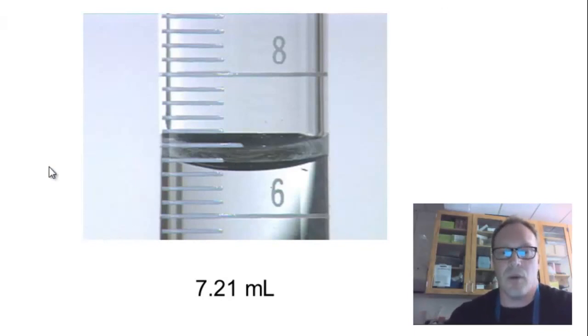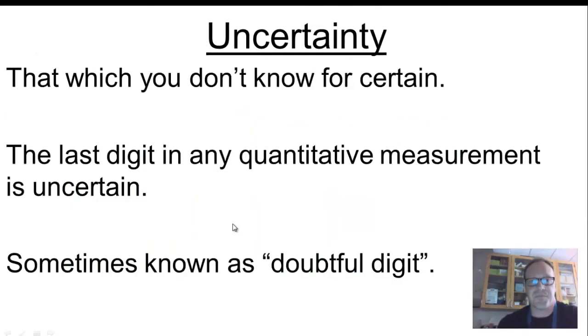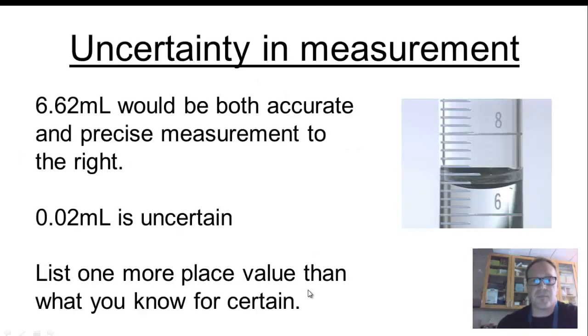So what we're going to do here is read this more carefully so that we can be both precise and accurate in our measurements. Now, let's think about this term uncertain. Obviously, the definition there is that which you don't know for certain. If you're uncertain about something, you don't know something for sure. In any quantitative measurement in chemistry, what I want you to try to do is record a measurement that's precise enough so that you're estimating that last number that you're writing down. So what that means is that last number is uncertain. You might think of it as a doubtful digit.